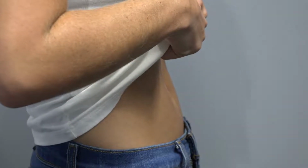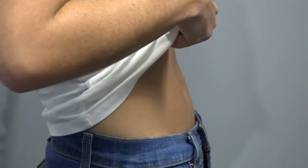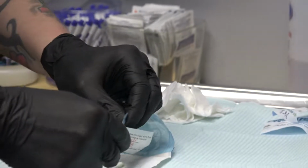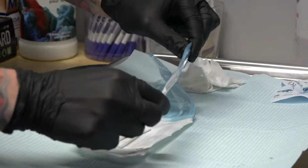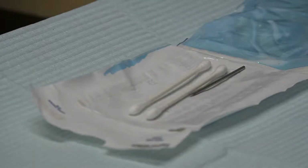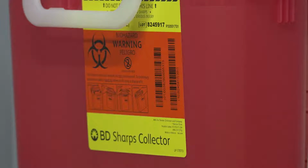The goal is to prevent infections. When performing ear or body piercing, instruments can become contaminated with blood or body fluids that can carry disease-causing organisms. It is important that proper infection control precautions are taken to protect clients. Ear and body piercing are invasive procedures.